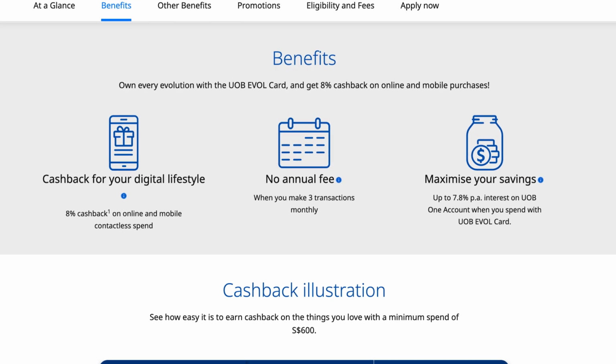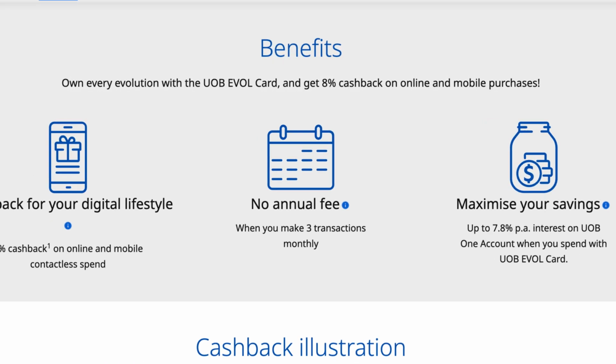Depending on whether you're a person who spends more than $600, $800, $1,000 per month, you will get to use other credit cards. But 6.7% cashback rate is very high, and regardless of whether you spend a lot or spend very little, as long as you can hit $600 minimum spending per month, UOB EVOL cashback credit card should be your first main card to go to. There is also no annual fee. All you need to do is post 3 transactions onto the UOB EVOL card monthly, and if you're using this as your main card, there's no reason why you can't hit the 3 transactions.